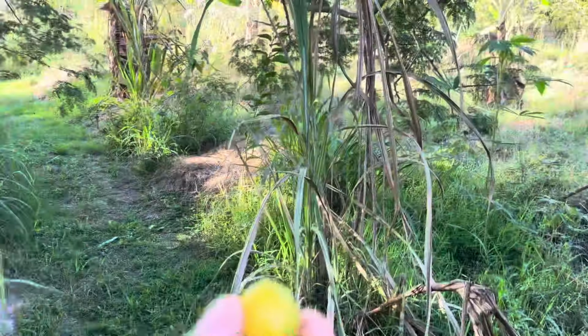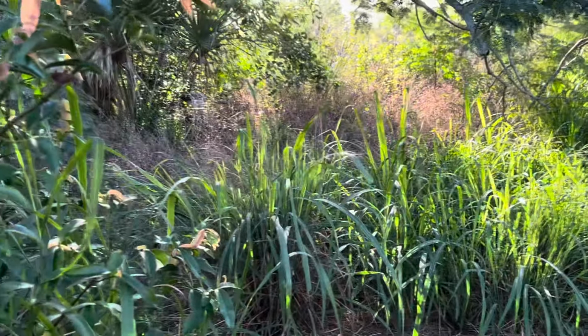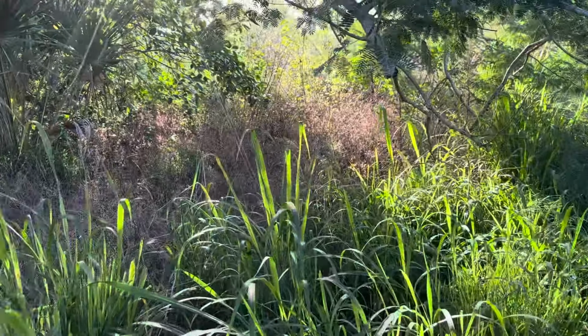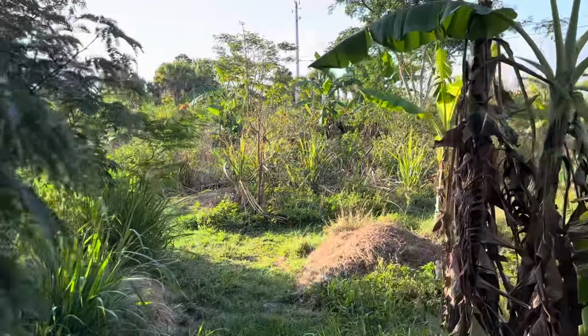I didn't know what this tree was. This one's kind of green, so it might not be that sweet. Oh, yeah, it's sweet. They're good. They're good fruit. It's the best tasting lemon drop.